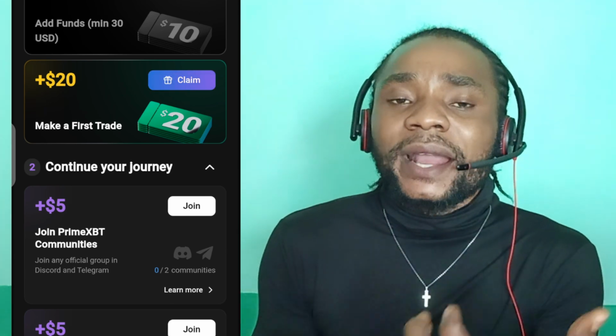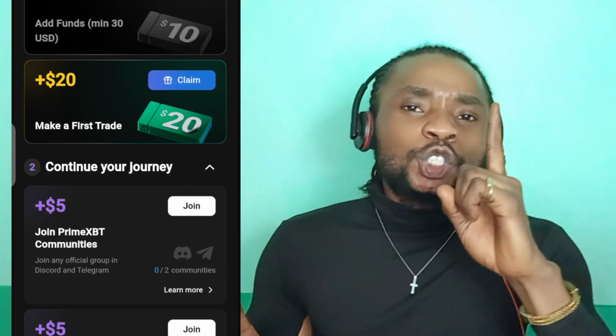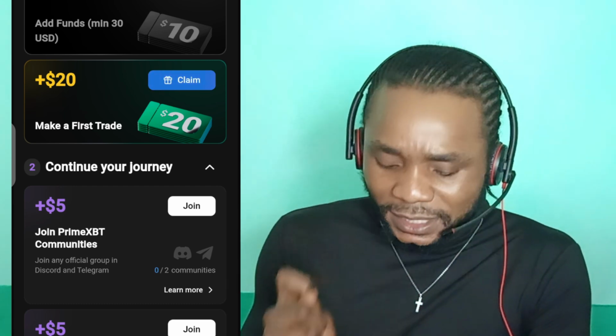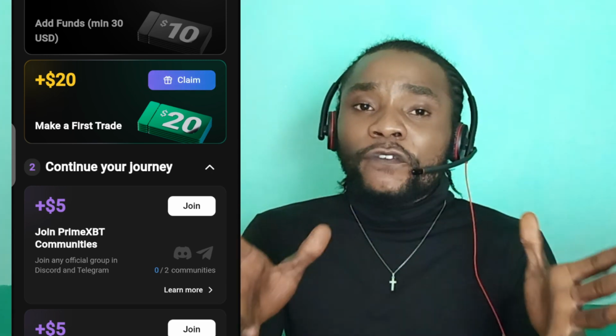After you have funded your account, the next thing you need to do is to initiate a trade. Just a trade. Once you initiate a trade, this automatically unlocks or gives you 20 USDT, which you can easily claim just like we did earlier. So don't freak out at this point.